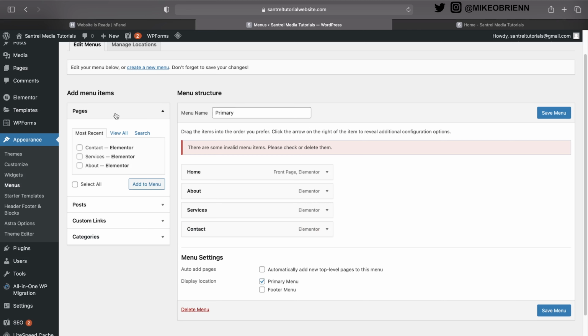Now, I'm not going to add users at this second, but if we go down to settings, that's really the next thing I want to talk about. In settings, we have a lot of options here. The first thing is the website title. We actually want this to be something that looks a little better than that. So we're going to say Santrel Media Tutorials. And then our tagline can be, we teach you how to make a website.